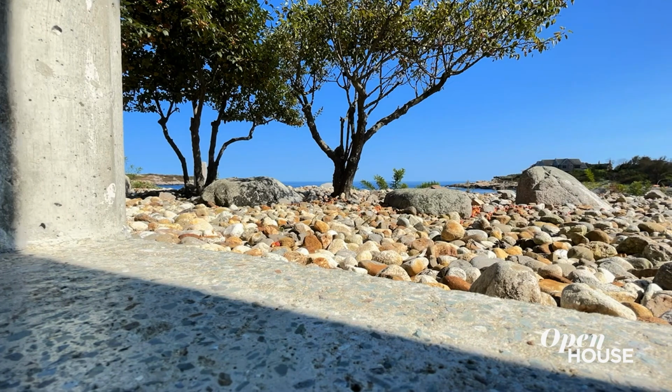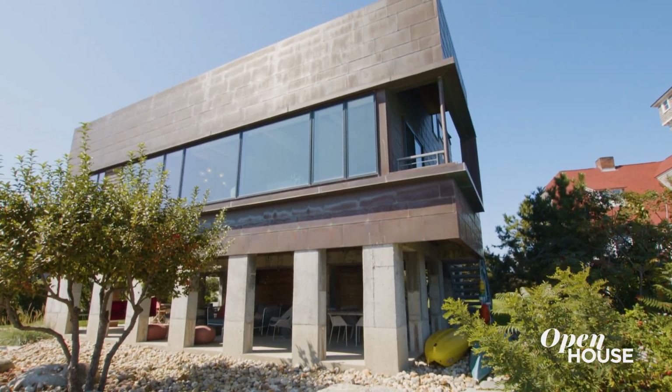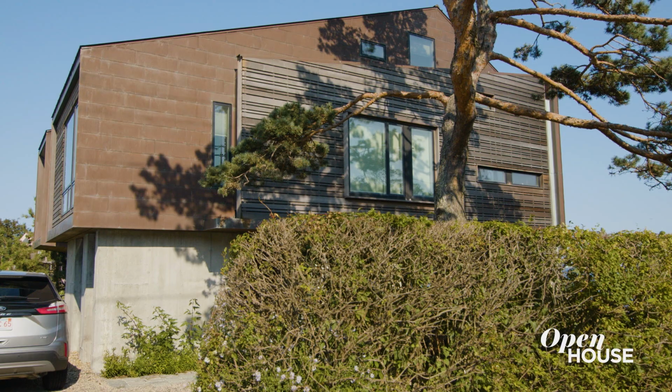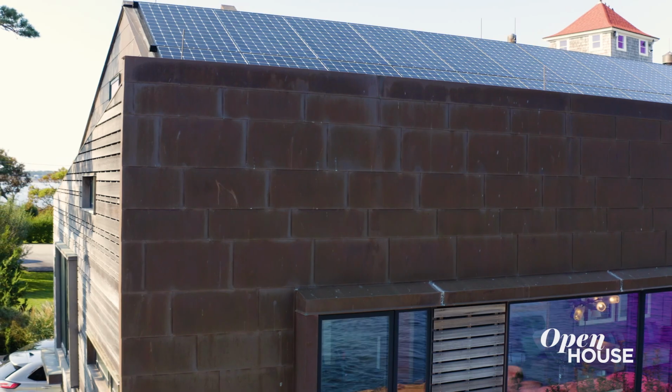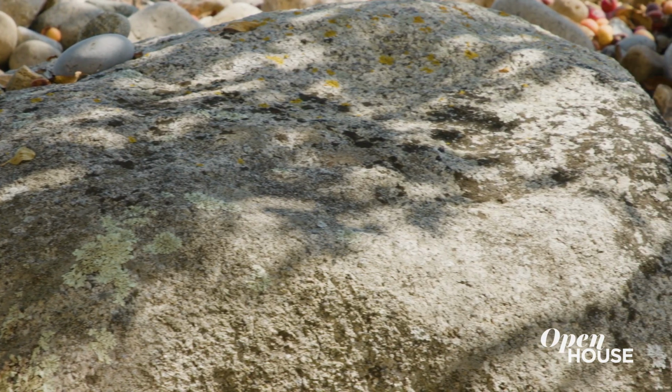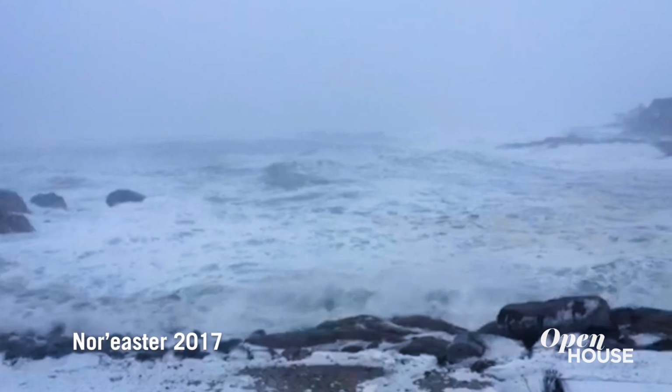Our intention was to design a net zero house, and we used solar panels to help us achieve that goal. The house is covered in copper shingles on 3 of its 4 sides, and the purpose of that was both to protect the house from storms, but also it's meant to patina to a soft greenish-gray to match the color of the lichen on the rocks. And when we get nor'easters in the winter, it's quite exciting here.